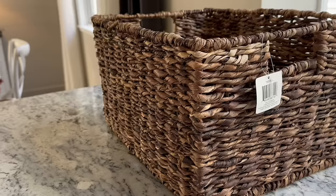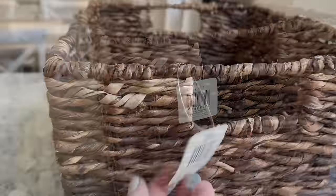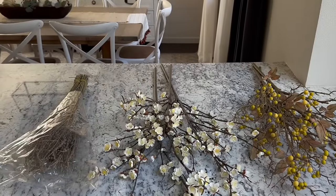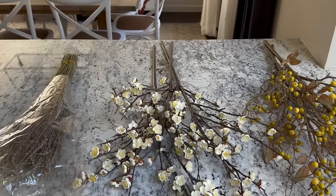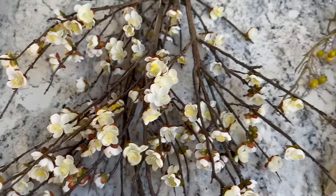This basket looked brand new to me. It was in great condition, and it was originally $35. These dried flowers smelled amazing, and the faux florals that I picked up were really nice quality.